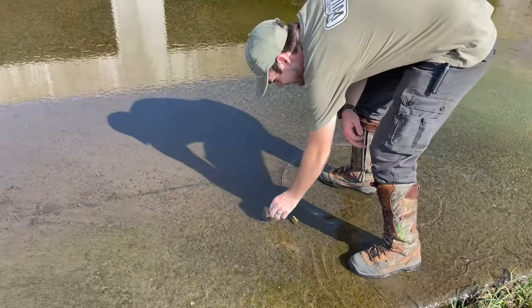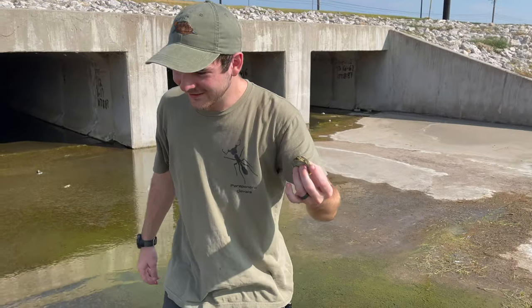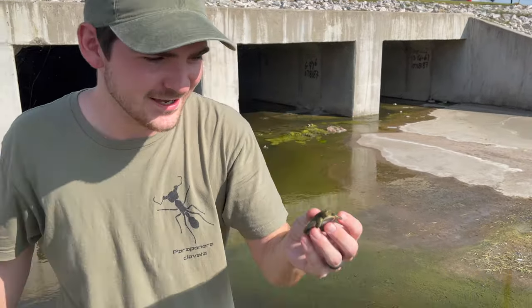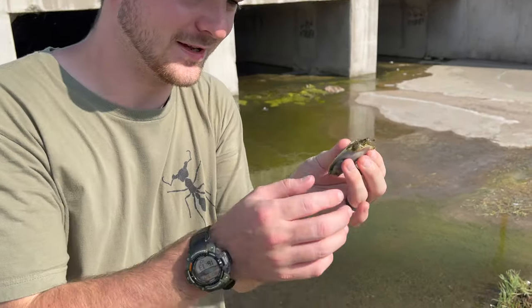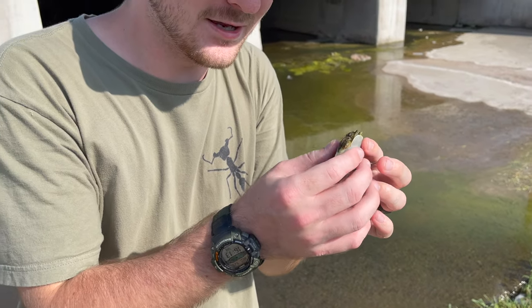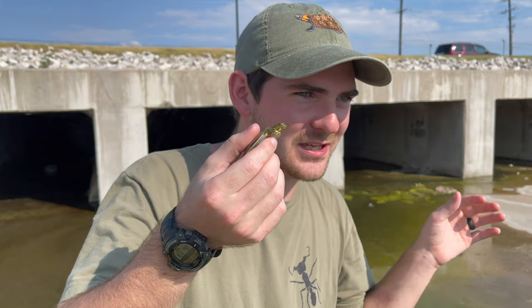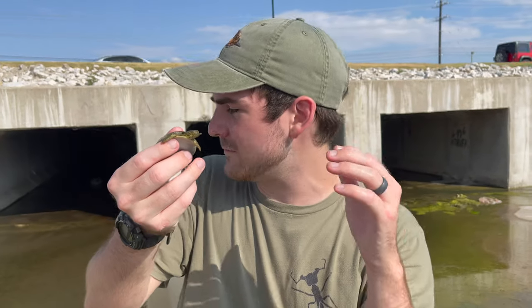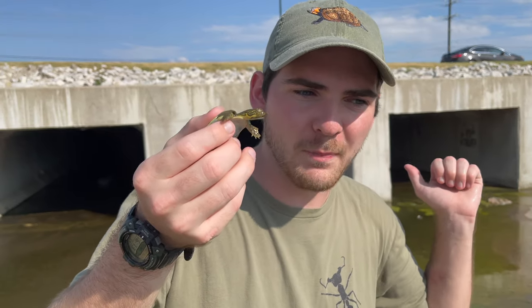Hi, cutie. Look at the size of this lovely little pallid spiny softshell turtle. Now, this is the time of year when these little baby turtles are hatching out. So we came down here, even though it's right next to a really busy road, this drainage comes out from underneath the street from a pond on the other side.